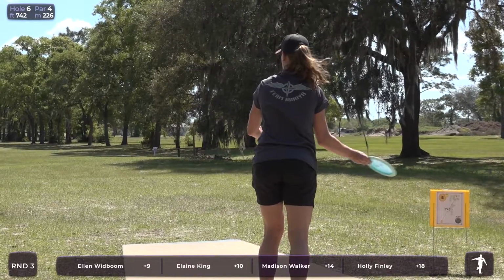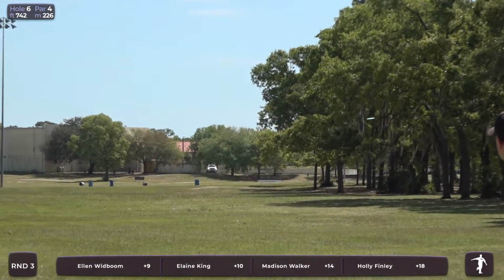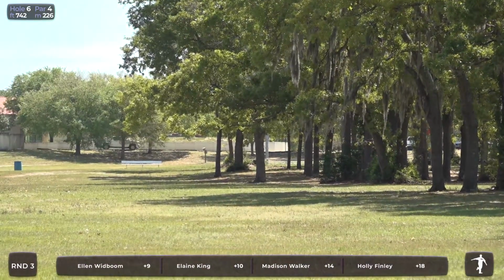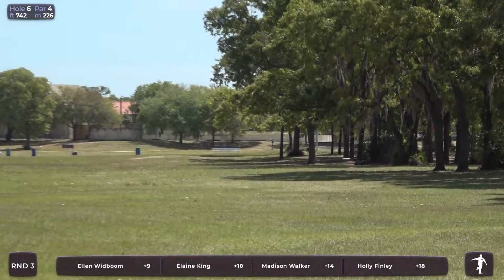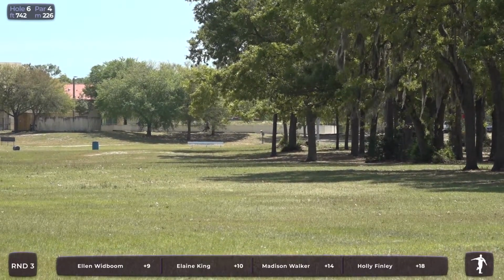Thanks for your support, Mr. Sam Martinson. Thank you. Hole 6, par 4. I'm throwing a Star Destroyer. I'm trying to keep it out to the left so that I'm not tucked in the trees, because you want another decent line at the basket, which is all the way at the very end of this tree line. That'll play.